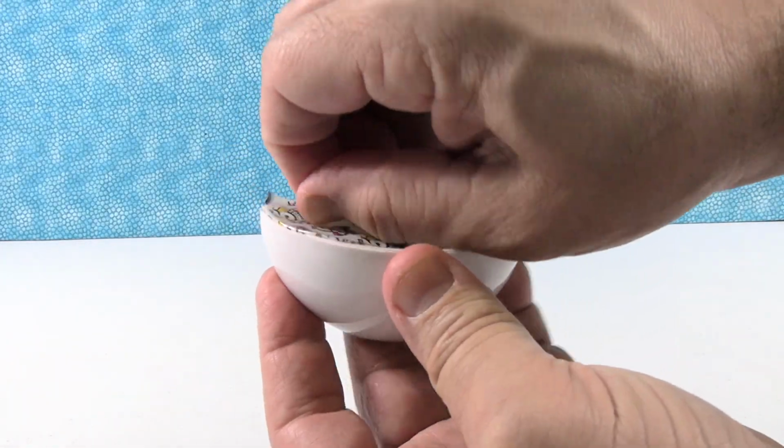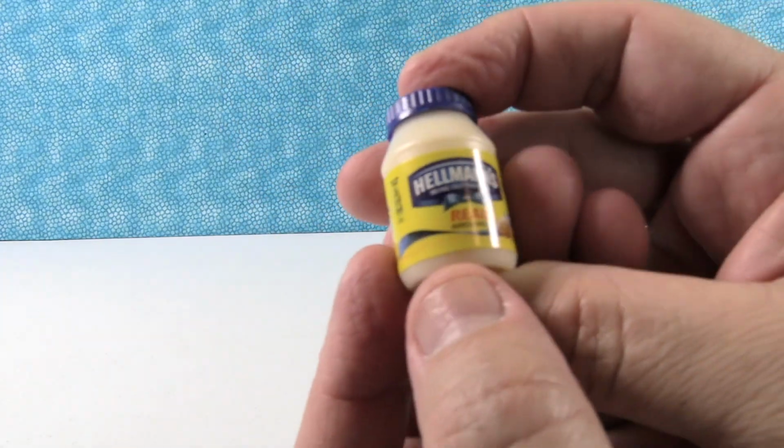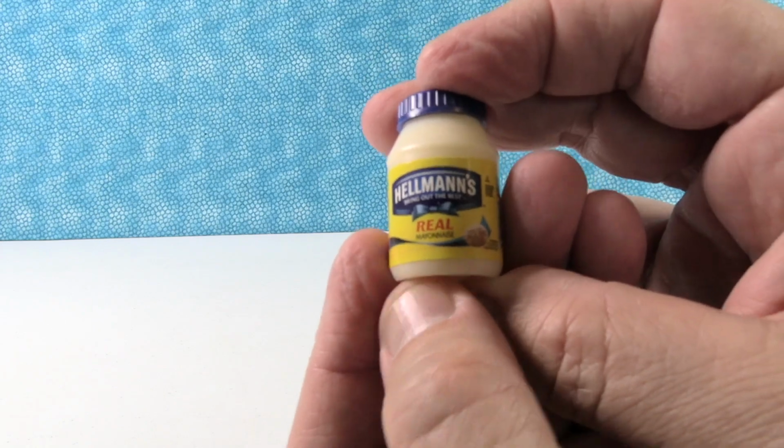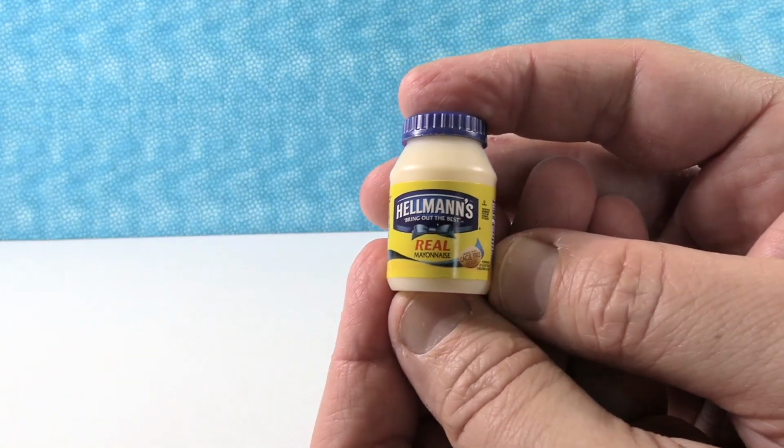Let's see what else we get. Ooh, awesome. Hellman's Real Mayonnaise. Now, this is cool because I'm about to make deviled eggs for lunch, so I need this.